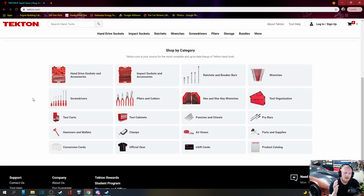Now, I'm not mad about it. I still love Tekton Tools and their quality, and a lot of the pricing on 90% of these items are still priced very well. I don't mind the couple extra dollars, but they do need to be careful with a couple of items, and I'll show you one of them.